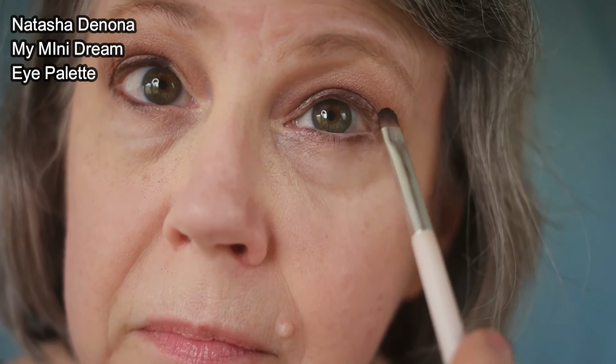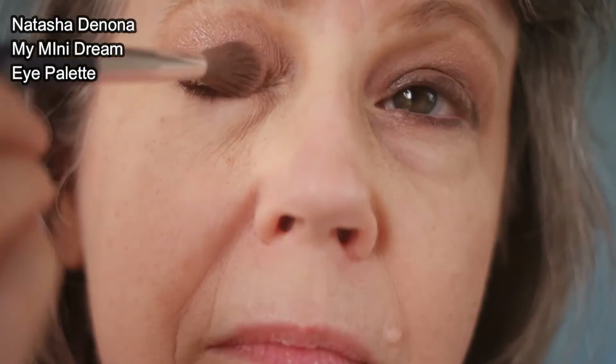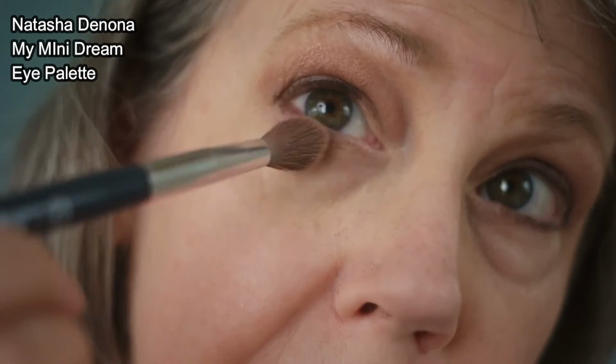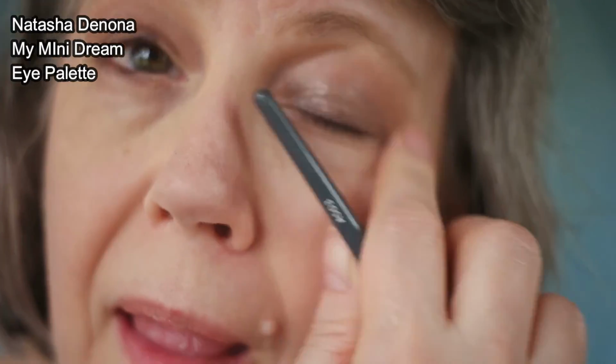And so this has 2 shimmers in it and then 3 mattes, and one of the mattes is a dark brown that I usually will use as an eyeliner, and then I can use the other 4 shades in combination with one another. And I think this does give a really current and modern and attractive look that I can wear with just about anything, and so I've gotten a lot of use out of this so far.